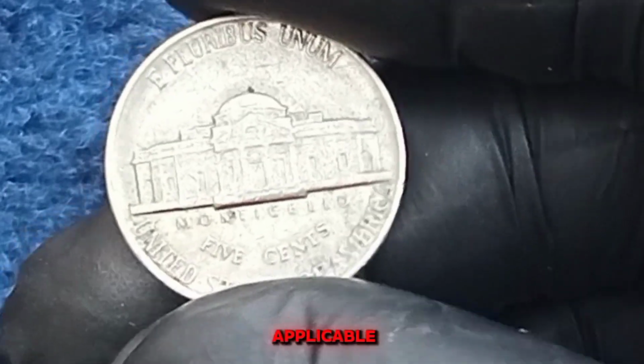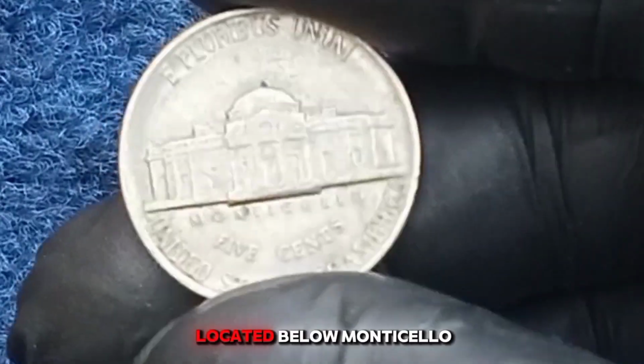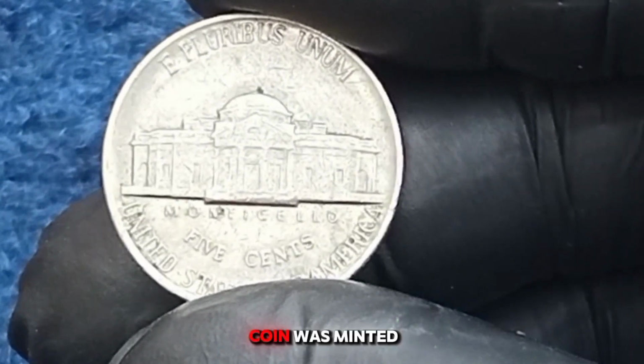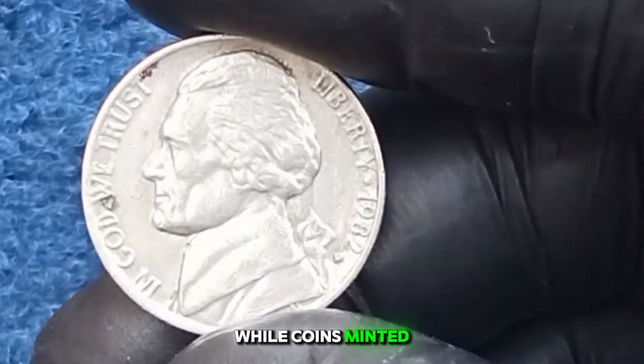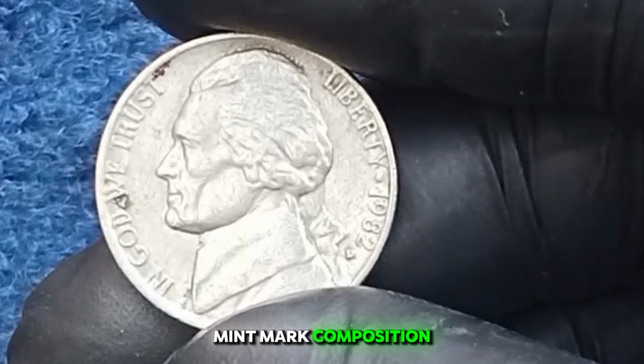Mint mark, if applicable. The mint mark, located below Monticello, indicates where the coin was minted. Coins minted in Philadelphia will have no mint mark, while coins minted in Denver will have a D mint mark.